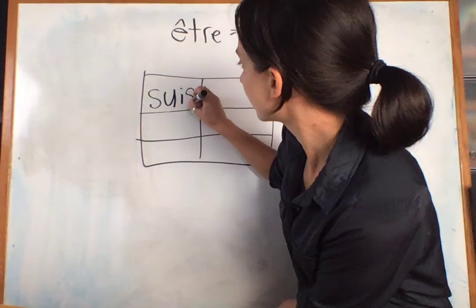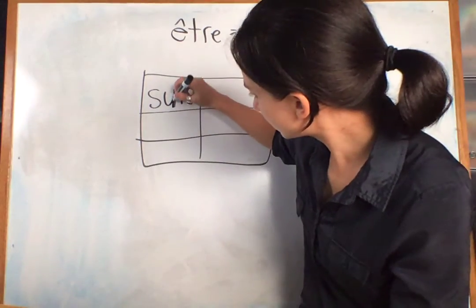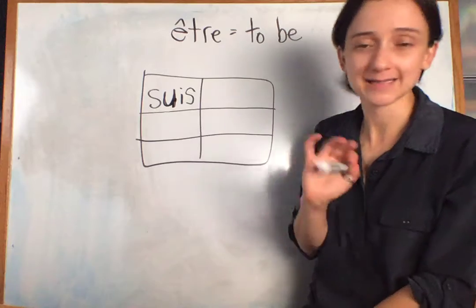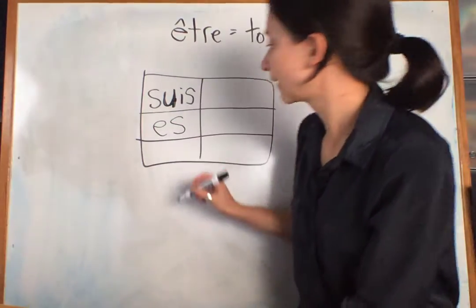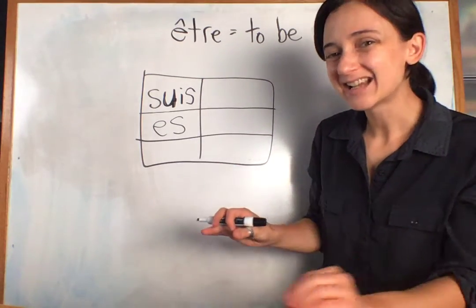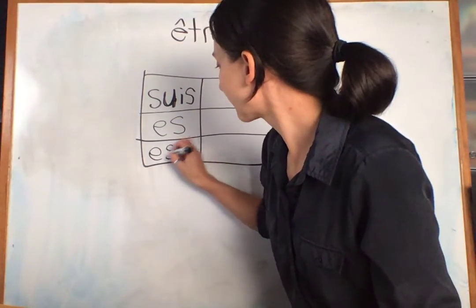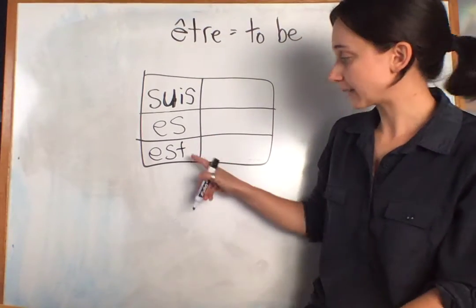Je suis. Okay, I am. Je suis. We do not pronounce the S at the end. Tu es. We're not saying S or A, je suis, tu es, il est. So these two sound identical, except we have a T here.